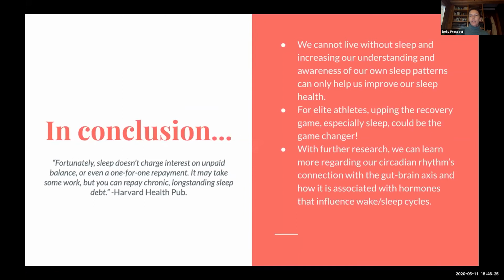So in conclusion, we cannot live without sleep, and increasing our understanding and awareness of it really can help us. For elite athletes, one thing that could actually improve their performance is honing in on their sleep. There's also a lot of really cool technology out there now that can track your sleep, so I think there's going to be more research going into that. I also think more research on our circadian rhythms and the hormones released during that cycle would be really interesting to look at as well.